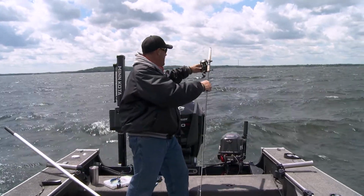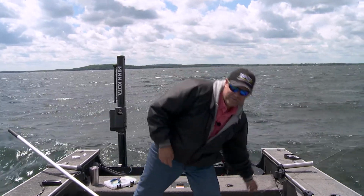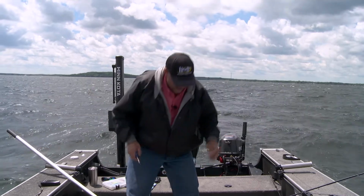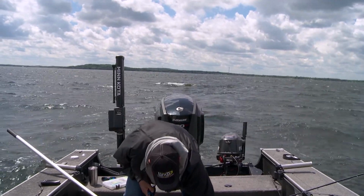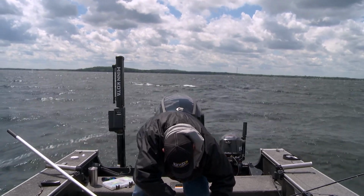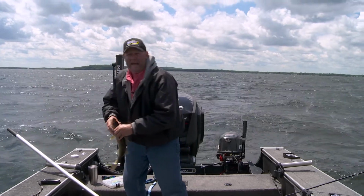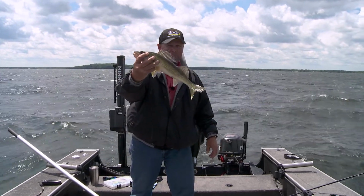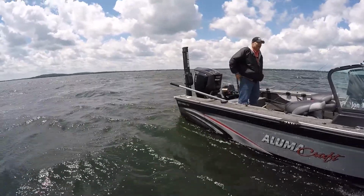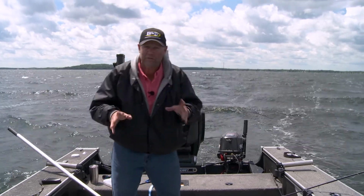Let me flip this bail open. But you know, there is actually a rhyme and reason to how I pick colors. I don't necessarily have a favorite color when it comes to walleye fishing. My favorite color, to be honest with you, is whatever they're happy biting on any given day. And fish like that, you know what? Most of the time, walleyes like that one right there, their color selection and preference on any given day is based on what they're eating.